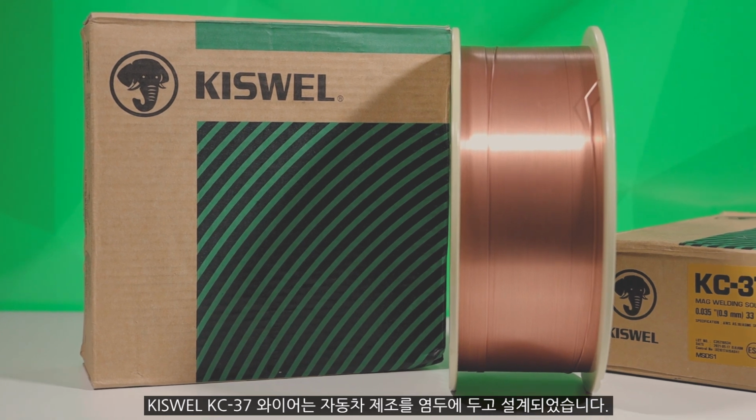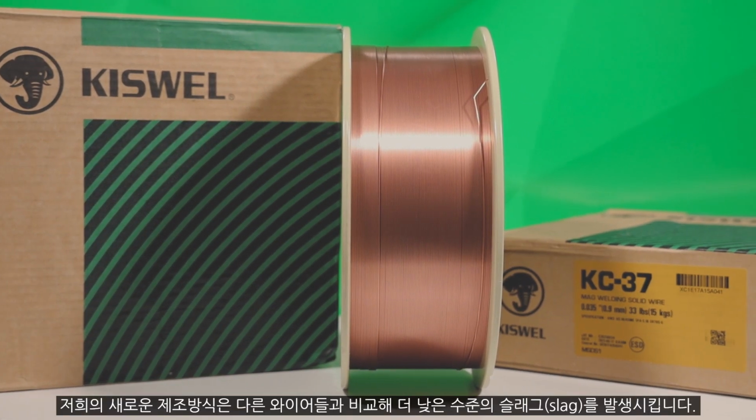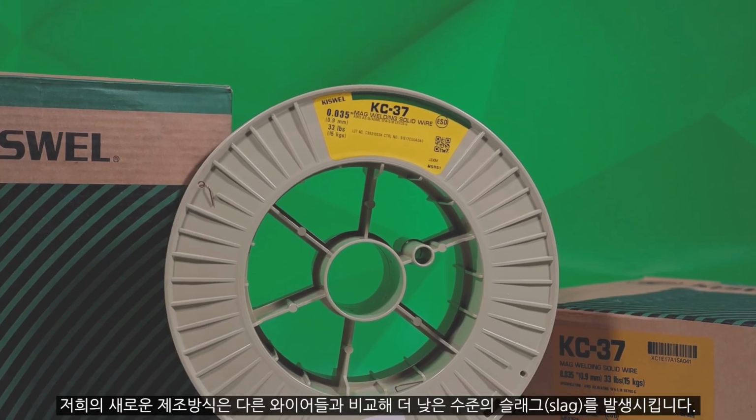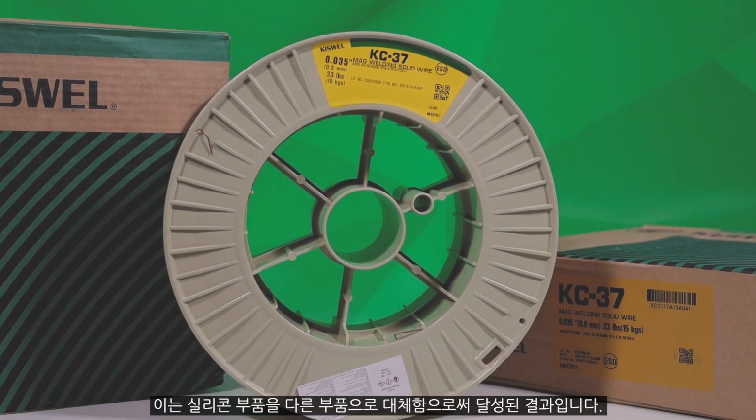Our new KC-37 wire is designed with automotive manufacturing in mind. Our new formula provides a lower level of slag generation compared to other wires. This is achieved by replacing the silicone element with other elements.